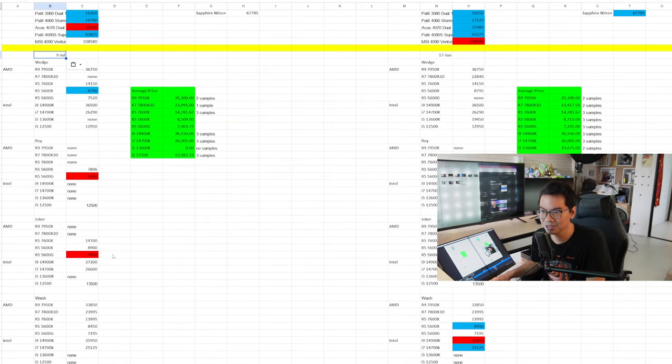And then for CPUs, not much change. So the CPU market is always less volatile than the GPU market. Price decrease for the 5600X, slight price increase. It's interesting that both of the price increases are the 5600G from two different stores, Roy and Joker, with the average price being 74.